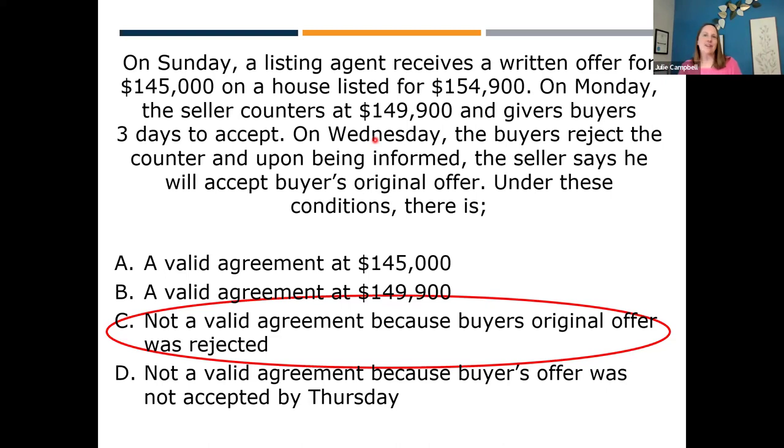And a counter offer is a rejection. So the seller says, no, I'll go back and I'll accept the buyer's original offer. You can't go back. It's behind us. If the seller wanted to move forward with this, then they would have to bring a new offer. Somebody asked in the chat, great question. Would they still get the 3 days? That 3 days is to accept. But because they rejected it, that killed, if you will, that 3 days. They have 3 days to accept it.